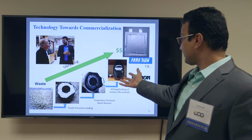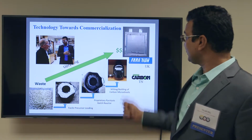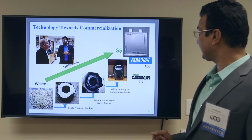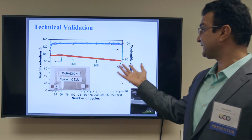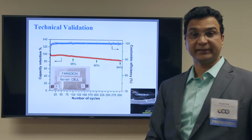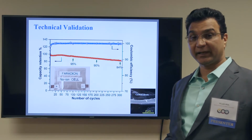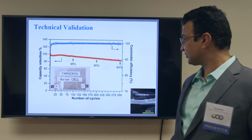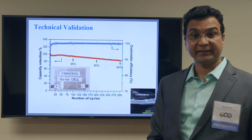Namely, larger scale material is produced from packing peanuts, and eventually we made a battery in collaboration with a company called Faradion, which is in the UK, and those batteries are working very well, as can be seen here. Namely, you can look at the number of cycles versus the capacity retention. More than 300 cycles, this sodium ion battery is working. That means more than 1 year of charging and discharging when you charge on a daily basis. Only 15% capacity is lost.